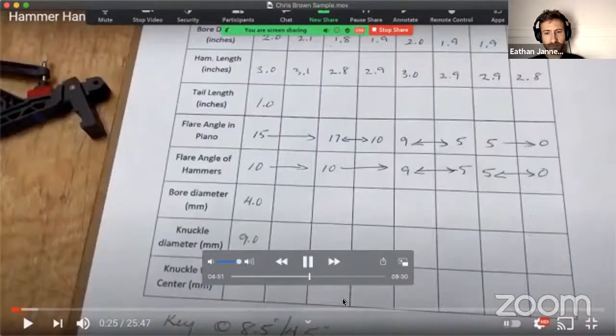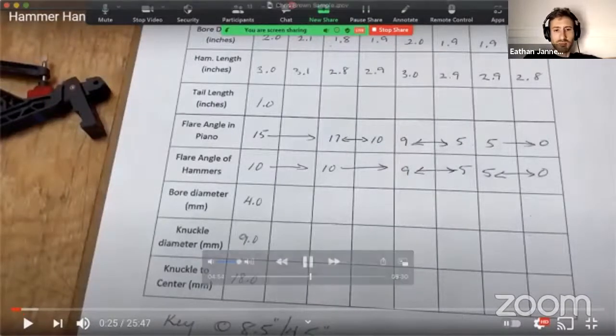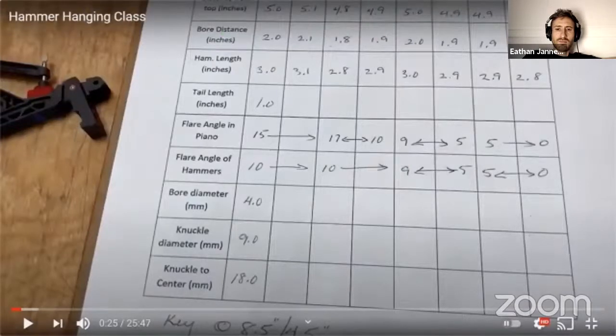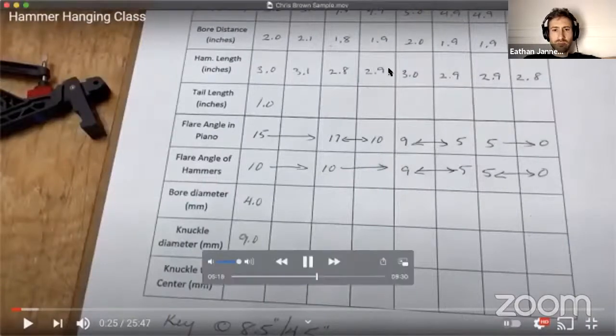Okay, so anyway, I take a bunch of measurements, and the measurements at the top are from the top of the templates of my regulating rack. And the templates are 3 inches tall. And so, there, now I can see it. So note number 1, 5 inches was the measurement from the top, which would give a hammer length of 3 inches.